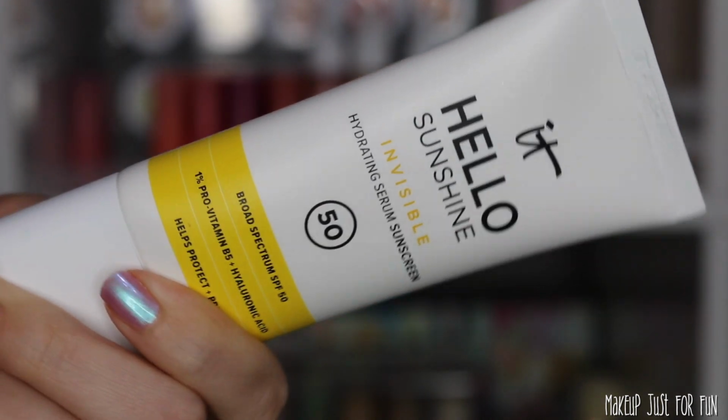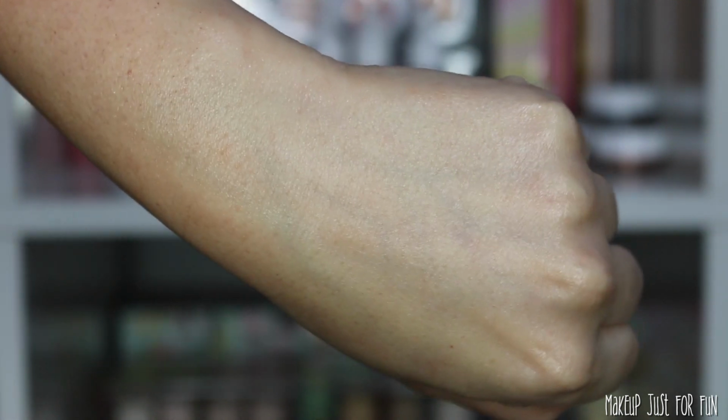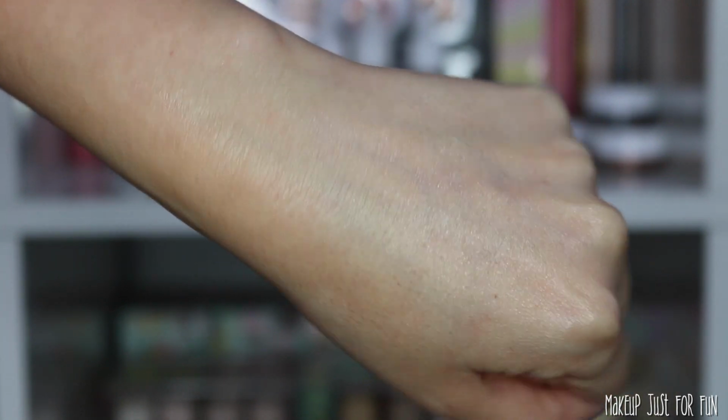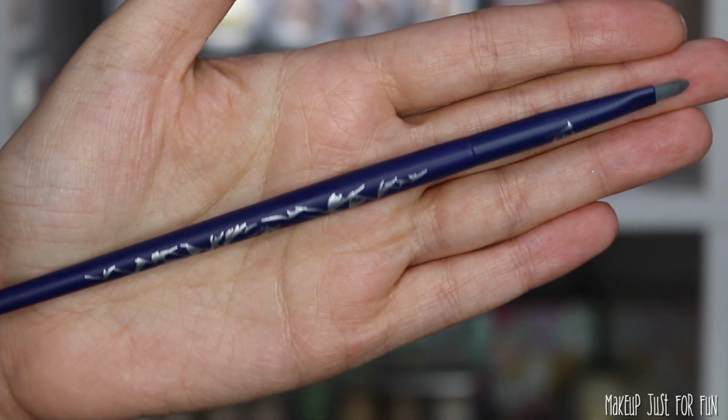I was nervous about the invisibility claims because this does come out as a white appearance, but as I blend it in, it definitely sinks into my skin. I've had no problems using this under any of my different makeup bases I've tried it with. So far, so good on this new sunscreen love.